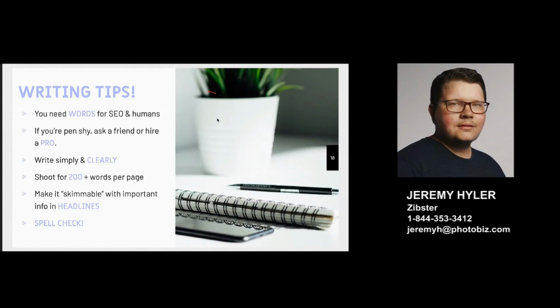There's tons of other ones out there like Hemingway, which also is a great tool. It lets you know what level you're writing at, what grade level. We tell people at least fourth to fifth grade level because most people's education is around that area of learning words and understanding words. So make it simple, write simply and clearly. People need to know what you do. They need to understand the language that you're putting out there.